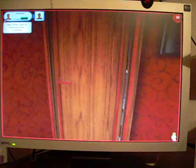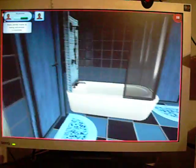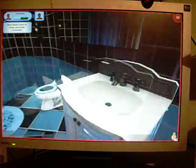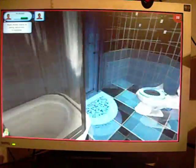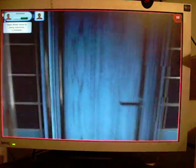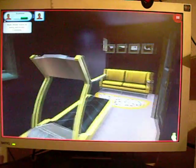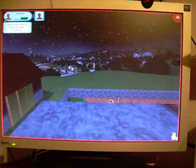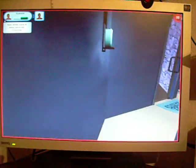Again, a glitch. I don't know why this happened. Really bad glitch. This is a bathroom. The bathroom. Again, in black and blue. This is my office. See, a glitch again. I'm nervous.